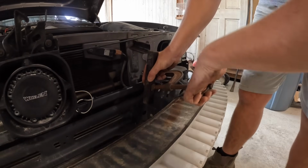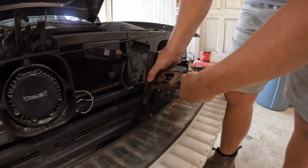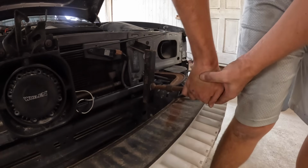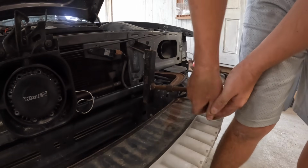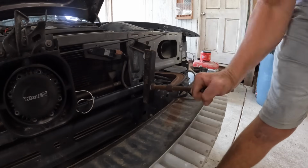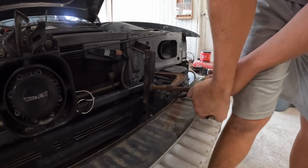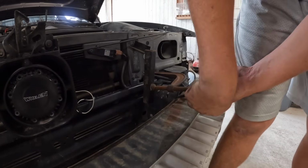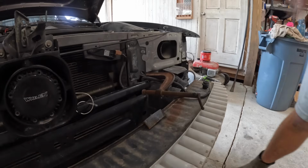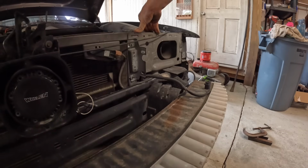Just how long is this metal gonna stay like this before it goes flying? Okay, I can't get any further. So I gotta go a little beyond. I gotta reset this, it's gonna slip off. There it went. That might be good enough. Let's give it a shot and see.